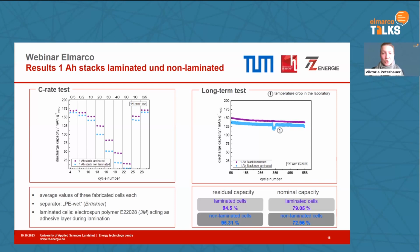On the right side, long-term test means that the cells are charged and discharged at a, I would say, lower stress, but it's still very close to reality. So we can see here that the laminated stacks are showing a better discharge capacity than the non-laminated stacks, and that goes hand in hand with the C-rate test. The drop you can see in the blue line at the long-term test was a temperature drop in the laboratory and has nothing to do with the quality of the cells themselves.